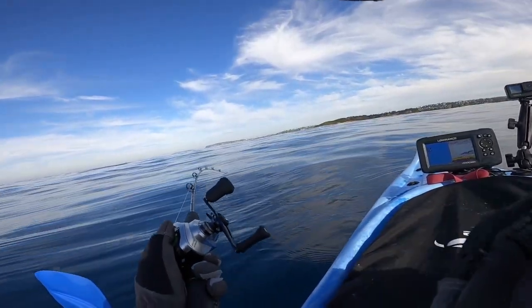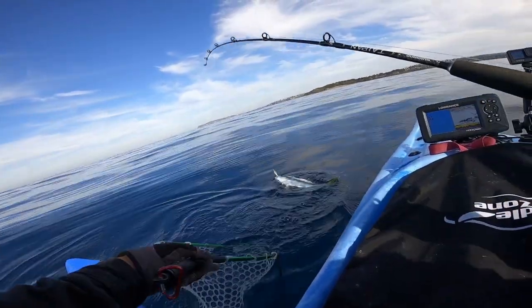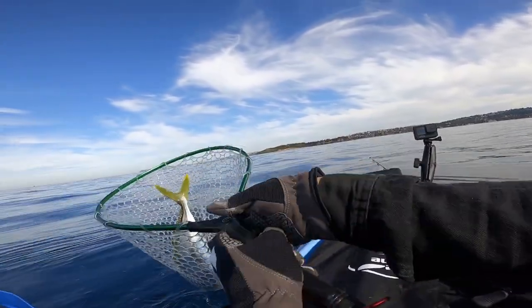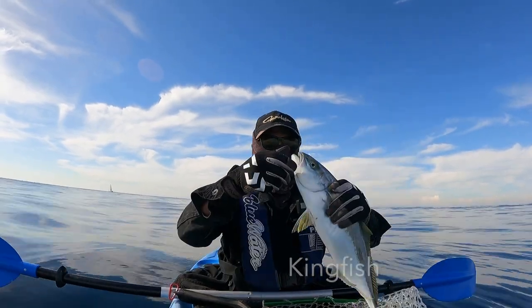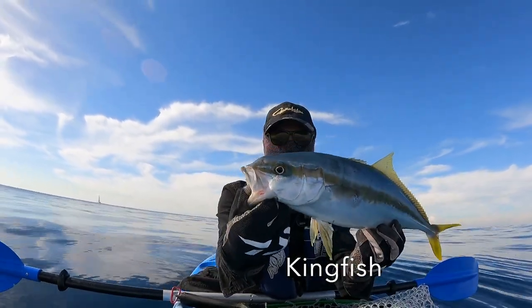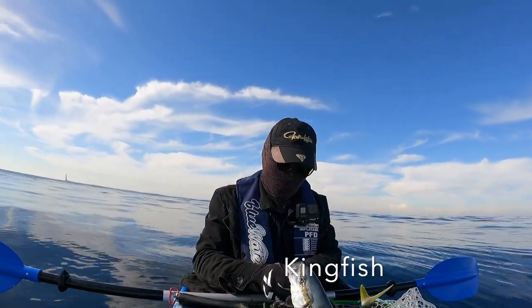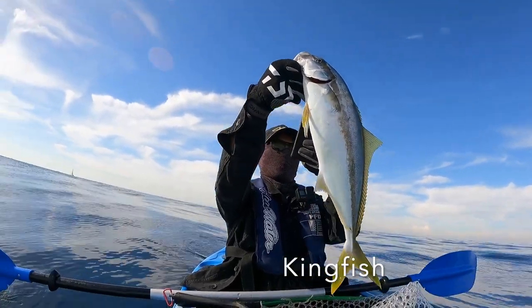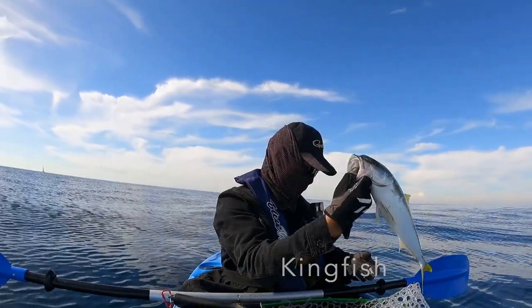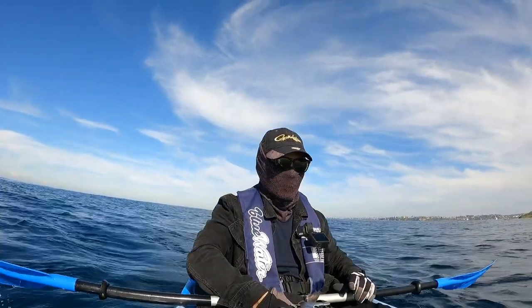Yes, it's a kingfish. You see this one? Yeah, it's a kingfish. Looks good. Beautiful. Thank you. I need to take a photo. Okay, thank you, buddy.